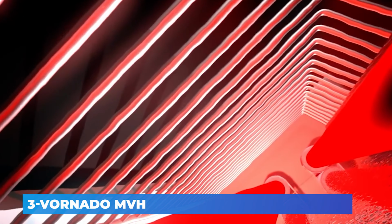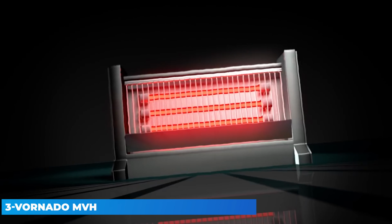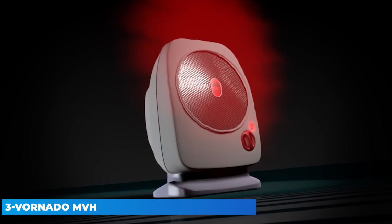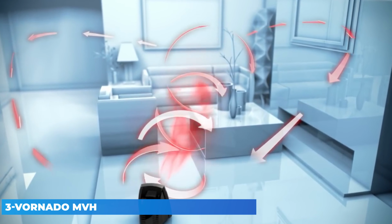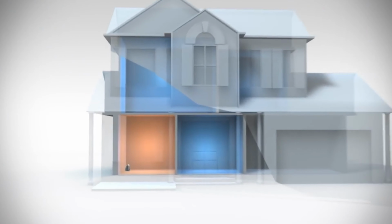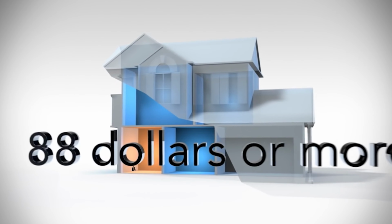The Vornado MVH is a whole room heater that's best for small rooms, up to 150 square feet. It quietly circulates warm air throughout the room. Once it reaches the desired temperature, it continuously cycles on and off to maintain that temperature. Vornado whole room heaters are based on their patented vortex airflow technology, instead of directing the heat to specific points in the room like traditional fans or even oscillating fans or heating objects in its path like a radiant heater. Vornado whole room heaters generate a fast and gentle airflow that circulates warm air throughout the entire room.